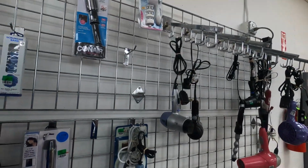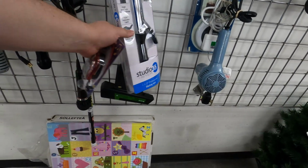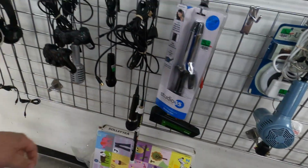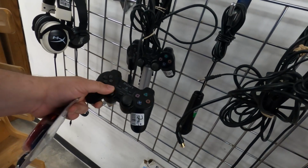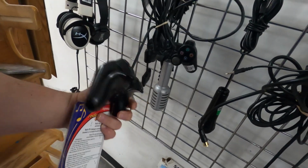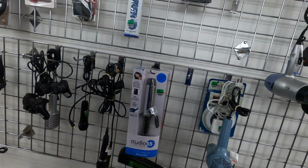And I also look up like the curling irons, the Conair, that Studio 5 right there. Check the prices on those because they are new in the package. At best, I'll get about $16 free shipping for those. And they're asking $4 or $5 for them, so I passed on those as well. So the only thing I picked up right here is that pedometer.